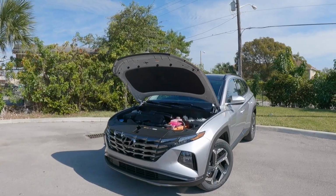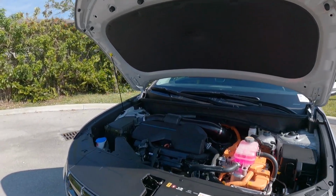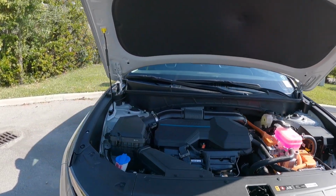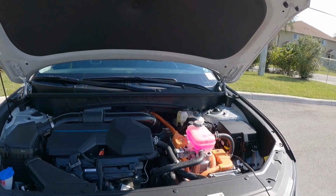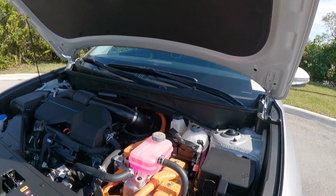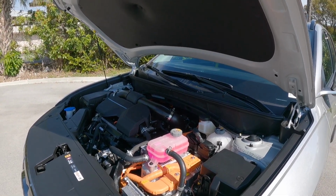Let's talk about the powertrain specs here for the Hyundai Tucson Hybrid. This uses Hyundai's 1.6-liter turbocharged 4-cylinder. This powertrain makes 226 horsepower and 258 pound-feet of torque. It uses a 6-speed automatic transmission. Fuel economy is rated at 37 in the city, 36 on the highway, and 37 combined.